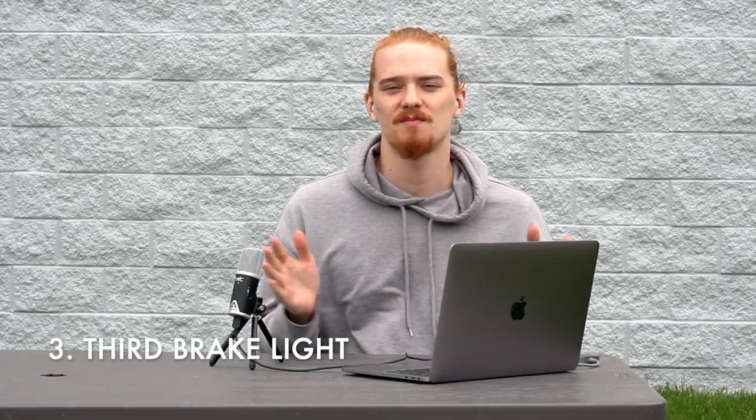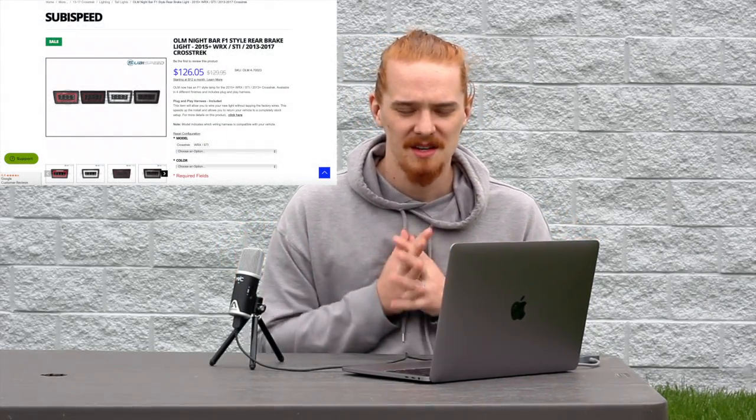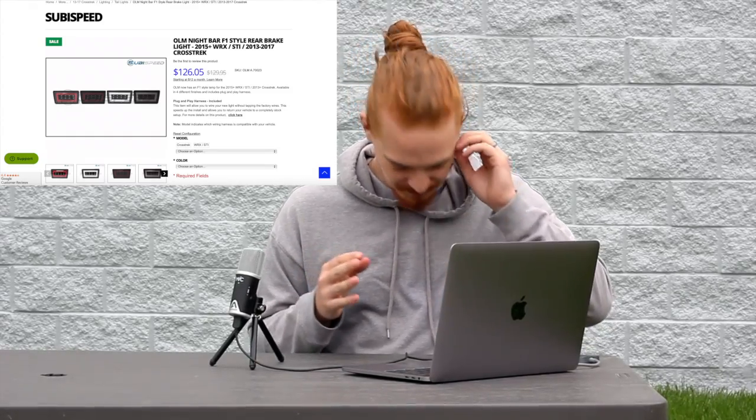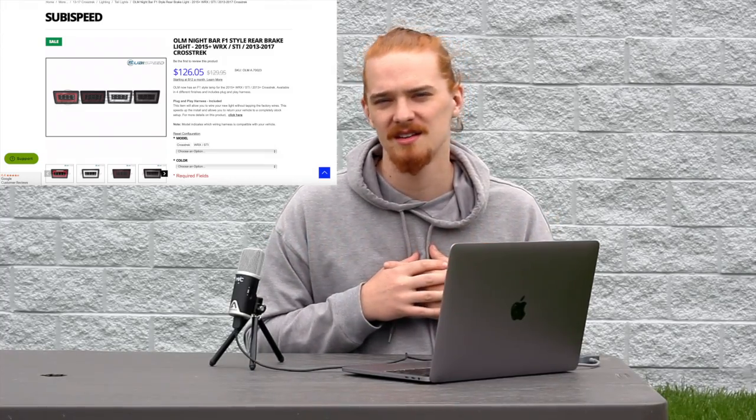Number 3 on the list of mods for under $100 that I think would benefit you is the F1 style third brake light. Now, this is the brake light that goes in the center of your WRX or your STI, in the bottom, that you've seen a lot of guys have, and there's a lot of discrepancy in price on these. Personally, I think the best one that you can buy, that I would want to buy, is the OLM brake light from SuperSpeed. Now, unfortunately, this is $126, but there's a bunch of other cheaper options that I found on Amazon, and I'm going to put a screenshot here, where there's a bunch of options between like $50 and $80.